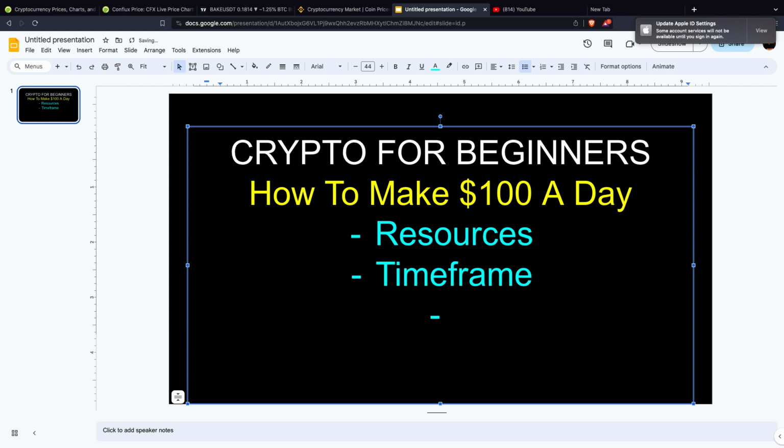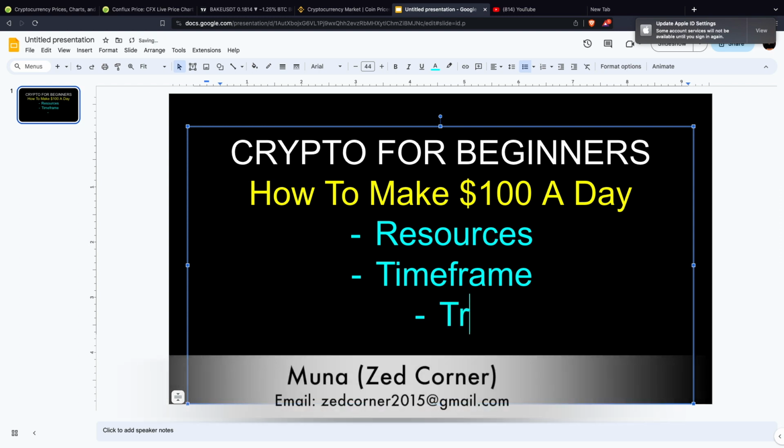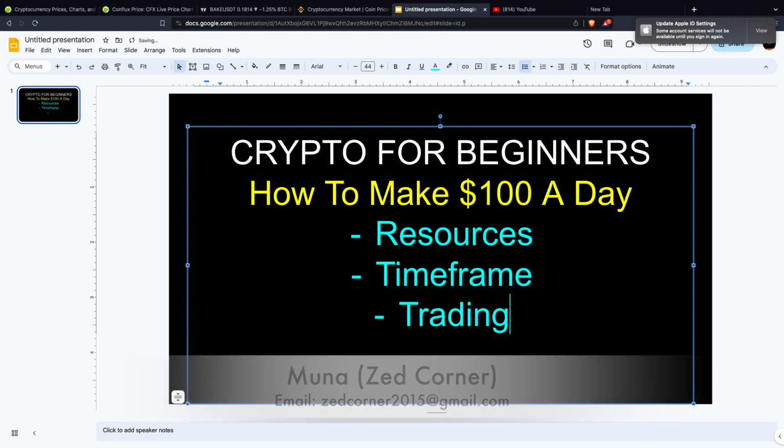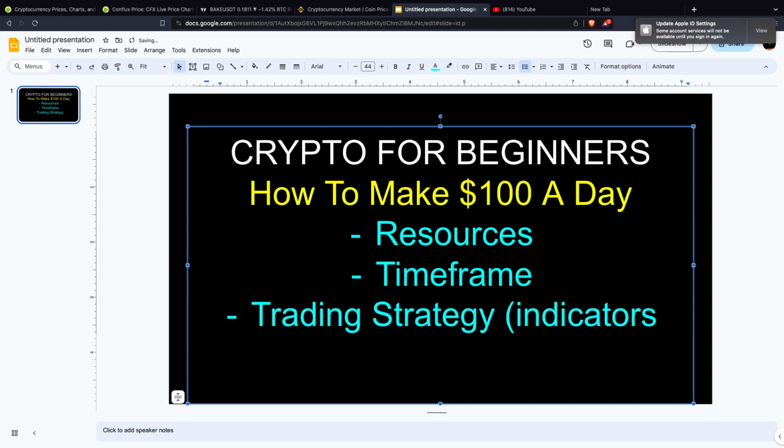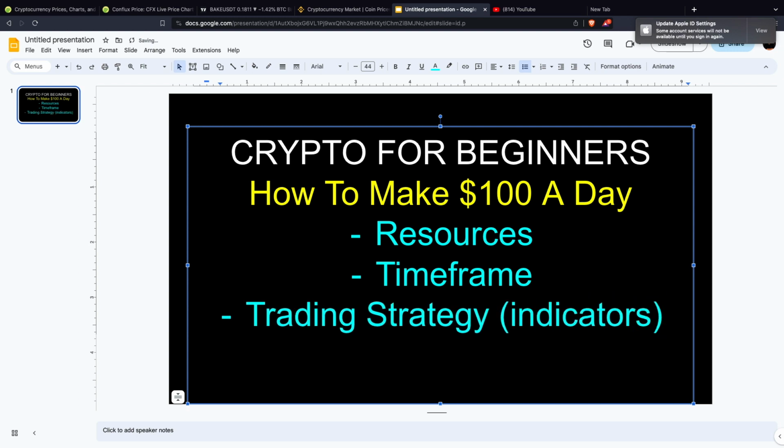Then the other thing you're supposed to look out for is your trading strategy. What things are you going to be looking out for with regards to your trading strategy? Do you have any sort of indicators? Do you have a few factors that are supposed to align? Are you looking for certain metrics to align in order to qualify your trades? This is a very important word that I'm using, qualifying your trades, because not all trades are equal.